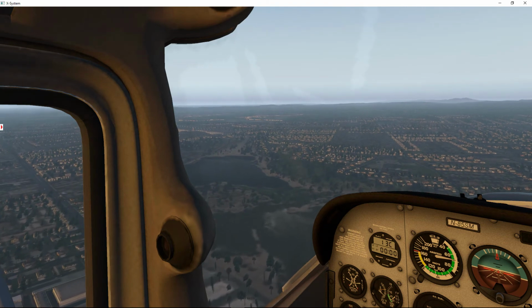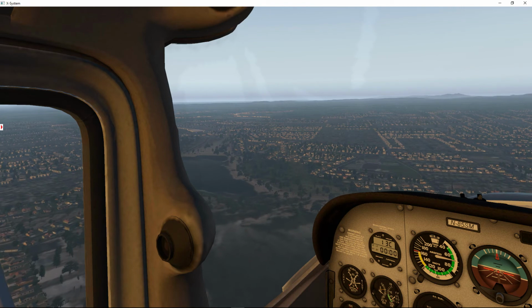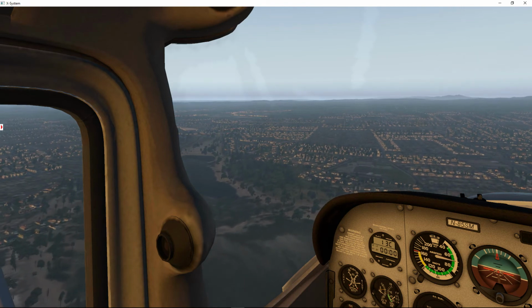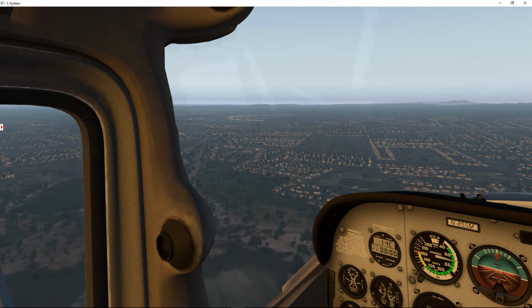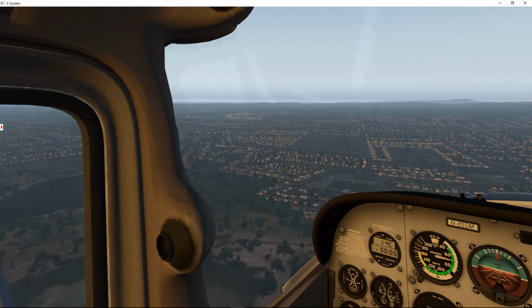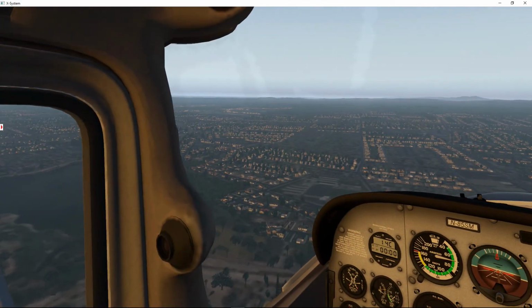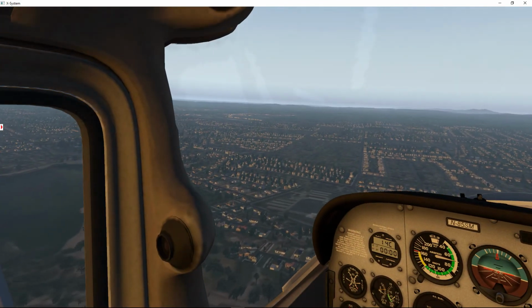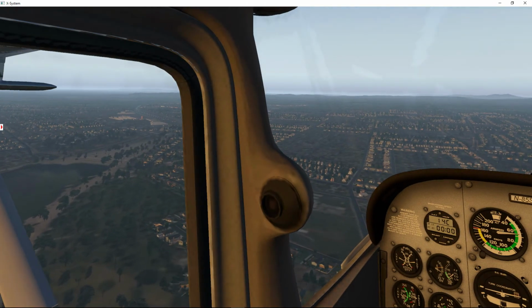Whiteman Tower, 3 Whiskey uniform, departure, runway 30. 3 Whiskey uniform, runway 30, clear for takeoff. 114.0 at 5. Clear for takeoff, 3 Whiskey uniform. Blame it on the tailwind if we miss the departure. We'll do that.